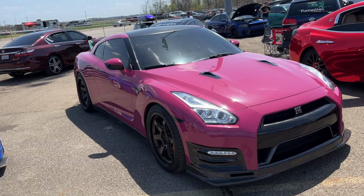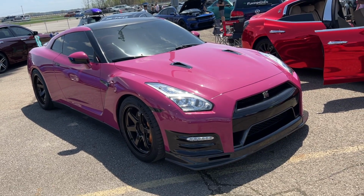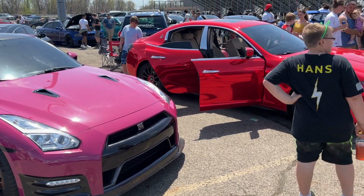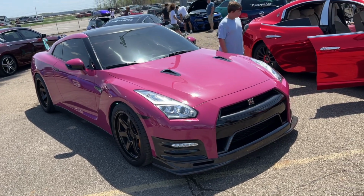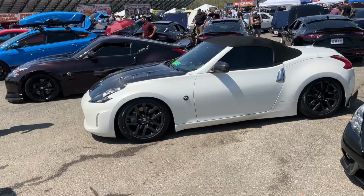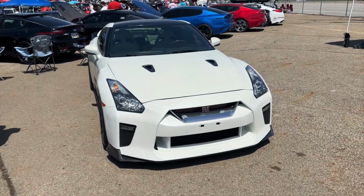All right, this GTR, I'm willing to put money this is the Porsche Ruby color that was recently released. If not, I know I'm really close. It almost looks muted compared to the shiny Maserati, but the color on this is like a pastel, but just very classy version. Well, talk about an evolution of Nissan engines right there.